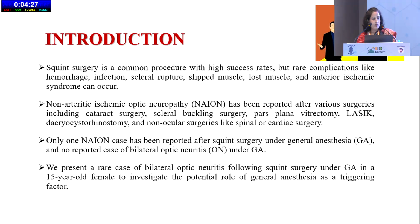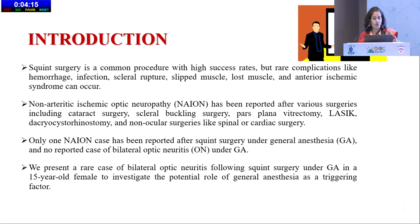In this report, we are presenting a rare case of bilateral optic neuritis which was precipitated immediately, on the first post-op day, after surgery under general anesthesia in a 15-year-old female.